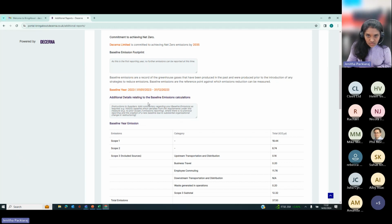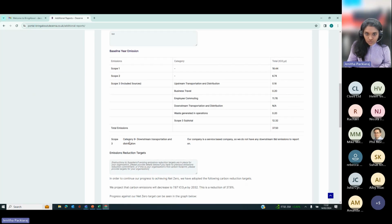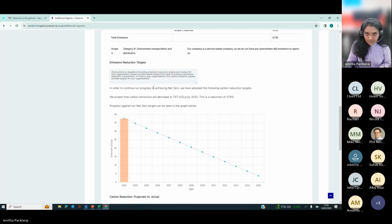So this is additional details relating to base year emissions calculation. I do not have any additional details, so I just give a not applicable there. And then I have all my calculated emissions reported here, and I also have my justification for why this category is not applicable to my business. So this is regarding the emission reduction targets. This text box is not applicable as I've got my target set. So this graph shows your long-term target and your current emissions here.